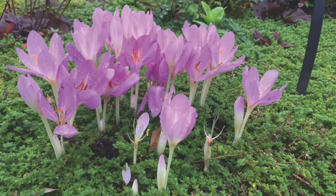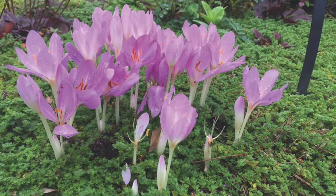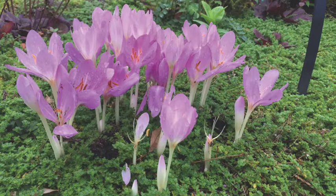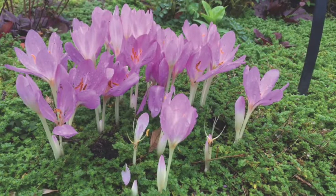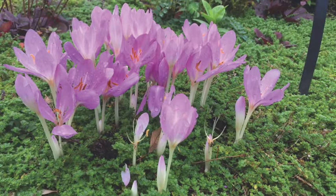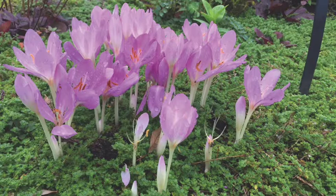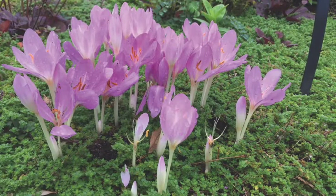The fall crocus, also known as the meadow saffron, has the appearance of, but is not related to, the crocus that blooms in the early spring. It is a member of the lily family. In the spring, its leaves emerge, but by early summer, the leaves turn yellow, collapse, and disintegrate. In the fall, the blossoms emerge from the soil without any leaves.